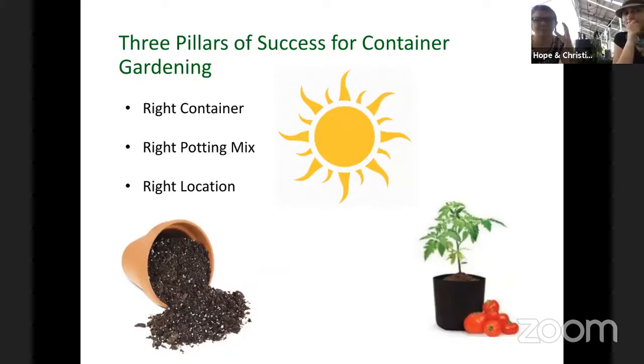So we split this up into the 3 pillars of success for container gardening. There's 3 things that you really have to keep in mind. The right container, which can be a lot of different things. The right potting mix, which we'll go over, and the right location, which we'll also go over. You need to have a sunny, nice spot.